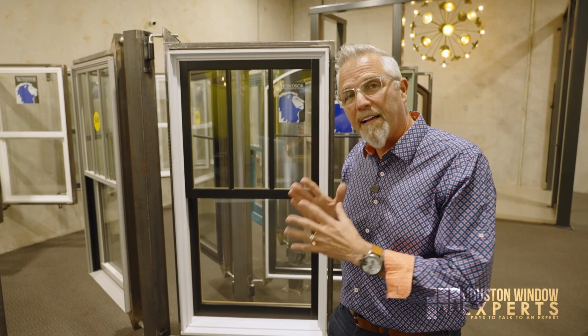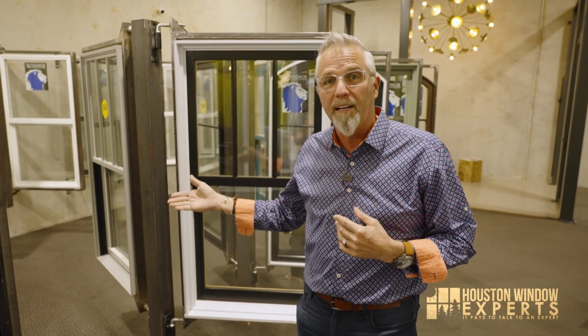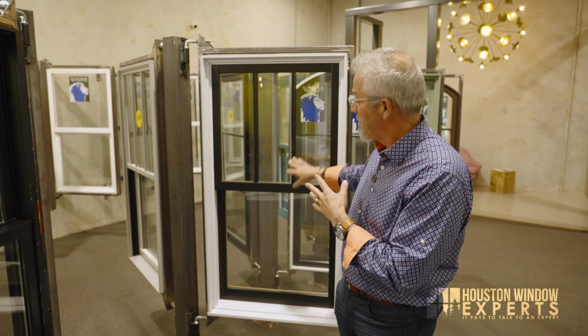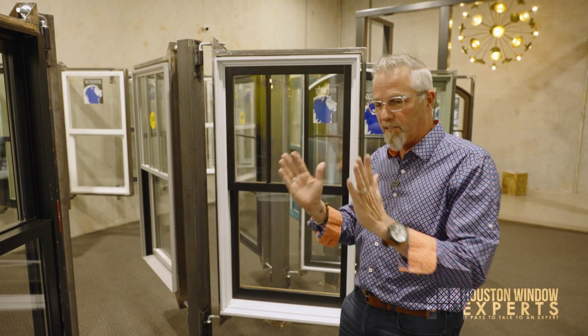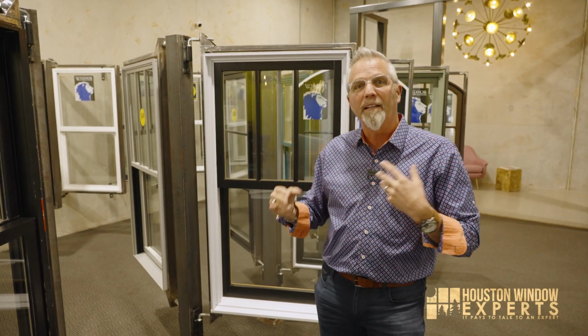So what do you do to protect the wood? Because maybe you want wood on the inside for the purposes of staining or painting or just the warmth and beauty of wood. But you don't want it to rot. Well, they put an aluminum exterior, okay, and then on the inside is the wood. So those two are married together to give you the protection against the elements, but the beauty of wood.